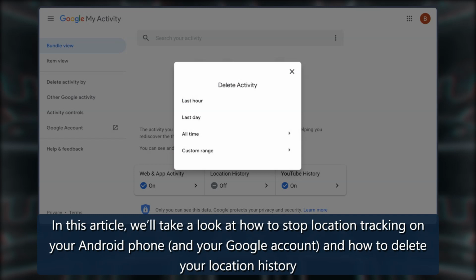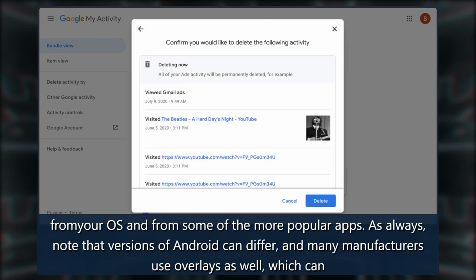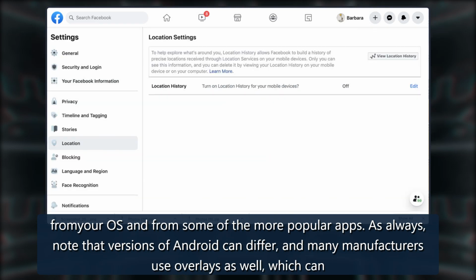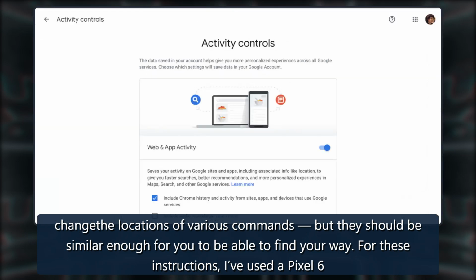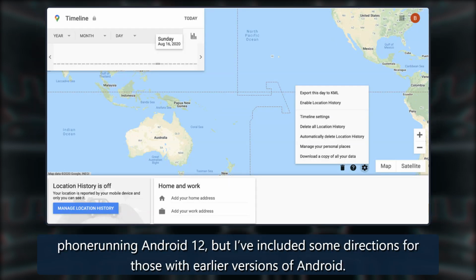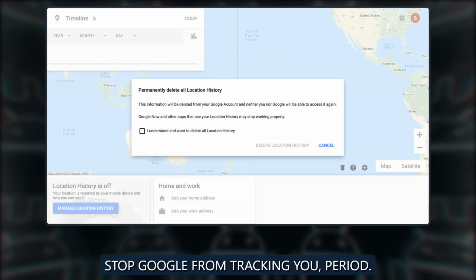In this article, we'll take a look at how to stop location tracking on your Android phone and your Google account, and how to delete your location history from your OS and from some of the more popular apps. As always, note that versions of Android can differ, and many manufacturers use overlays as well, which can change the locations of various commands, but they should be similar enough for you to be able to find your way. For these instructions, I've used a Pixel 6 phone running Android 12, but I've included some directions for those with earlier versions of Android.